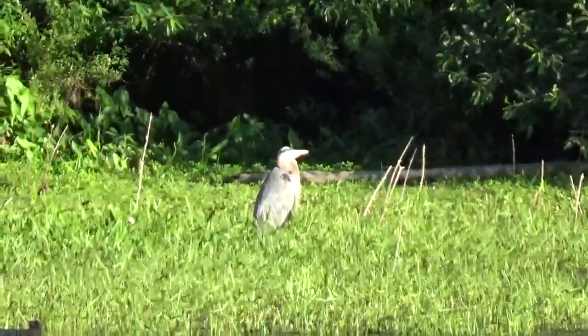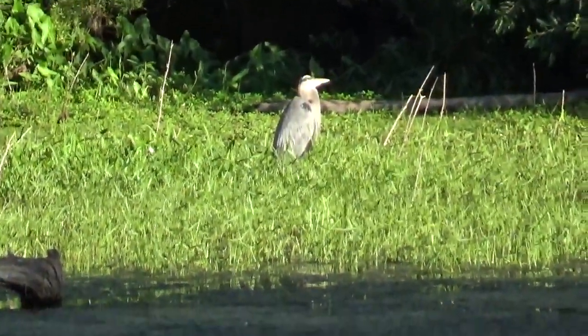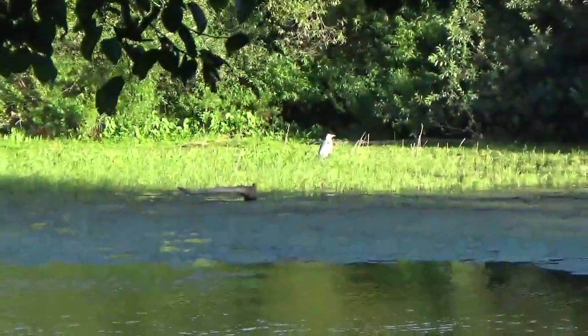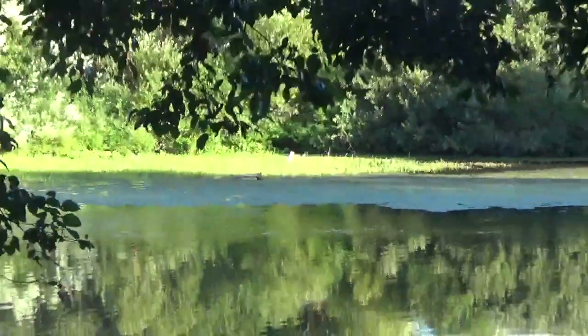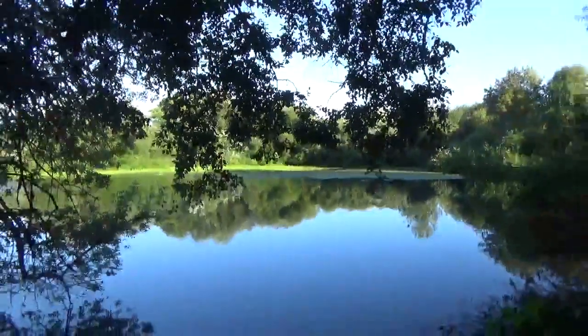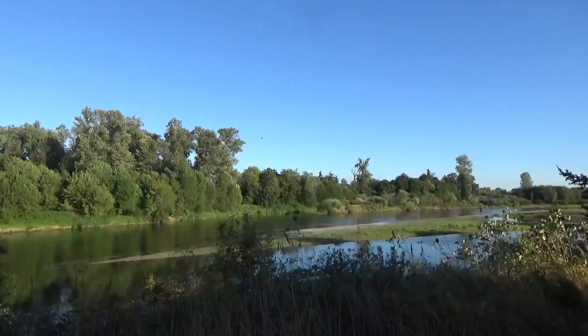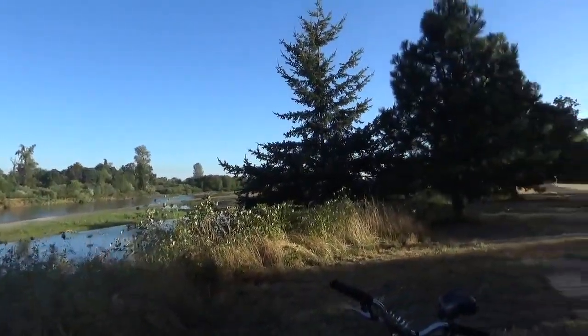So I just took a little path down to the river, and you can see over in that marshy area over here, we do have a blue heron, a great blue heron. Can't even see it from here. I have to really zoom in to see him. So yeah, there are a lot of birds that live here. You just have to know the right place to look. That was Willamette Park.